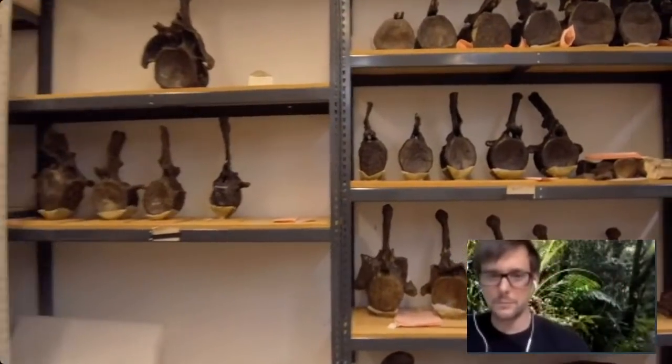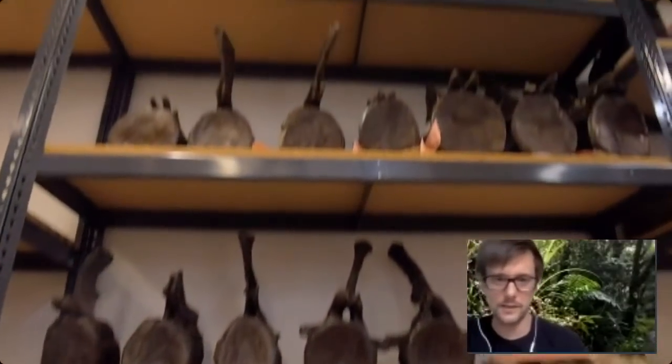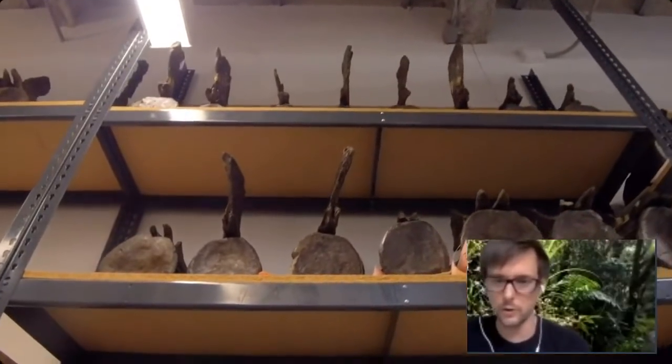Here we're going towards the back. What you see here are vertebrae from the tail of some of these long-necked dinosaurs. They're all from Wyoming.